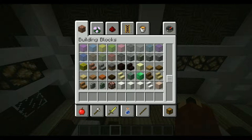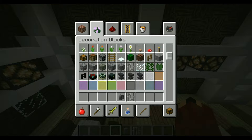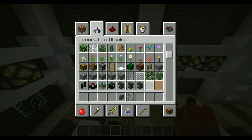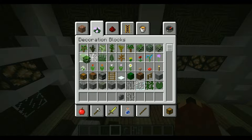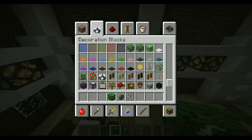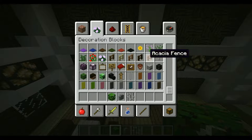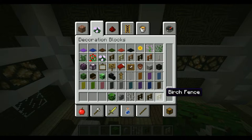But there are these, and I never use them. And I'm kind of curious about a few other things. Maybe even that. And maybe some fences, I don't know. We'll see how it goes.